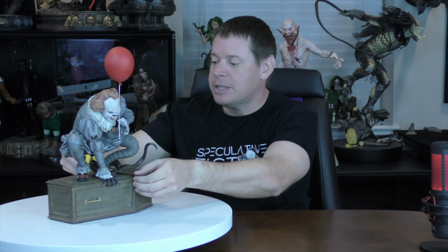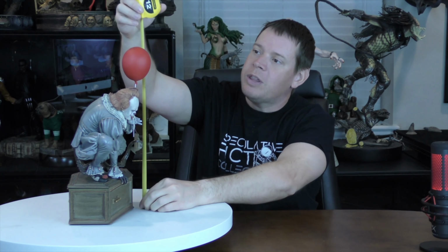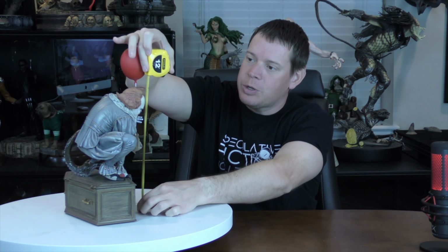Let's also get the dimensions on him. Now, he is a 1/5 scale statue, meaning they've scaled him down 5 times smaller than he'd be in normal life. The width is about 10 inches. The absolute deepest part of the coffin is about 6. The tentacle and the hand make it stick out a little bit more. That's in inches. With the balloon, he's right over 15 and a half, almost 15 and 3/4. Without the balloon, he's right under 12 inches. Hey, that's what she said.